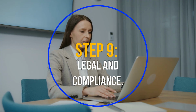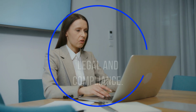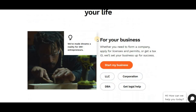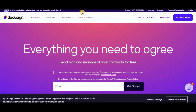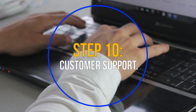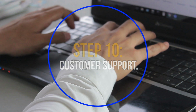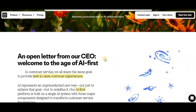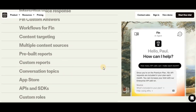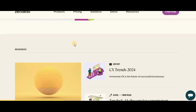Step 9. Legal and compliance. Keep your business compliant with ease. LegalZoom gives you access to legal documents, and DocuSign enables e-signature management right from ChatGPT. And finally, Step 10. Customer support. Happy customers mean a successful business. Intercom and Zendesk integrations make it easier to manage customer inquiries and automate support messages. These tools help you keep your customers engaged and satisfied.